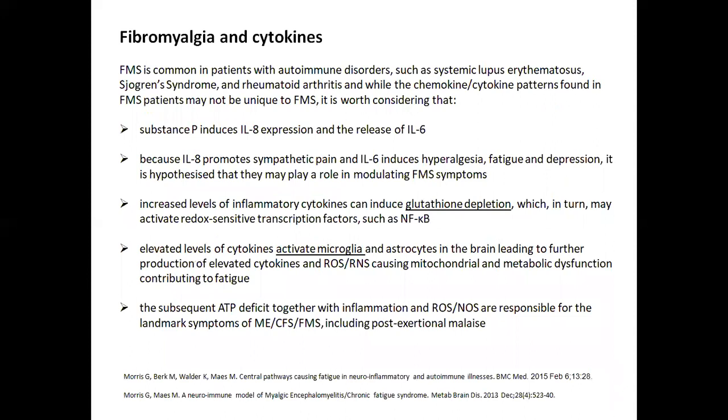Okay, so if we move on, talking about our autoimmune disorders and the association with fibromyalgia syndrome, quite often we see an overlap between the two. So as I said earlier, fibromyalgia is often linked to things like Lyme disease, but it's also associated with lupus and rheumatoid arthritis, and we see very similar cytokine patterns between the two.